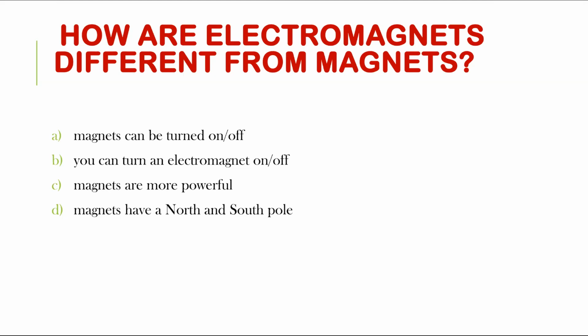So yesterday we were talking about electromagnets. Now, to continue on that note, how are electromagnets different from magnets? We're just covering a tutorial similar to the lecture that we did. What did we say yesterday, so that we can differentiate between magnets and electromagnets? Which one of the four is most true?